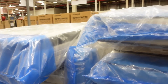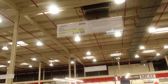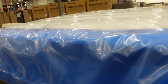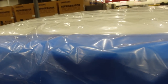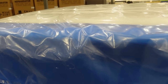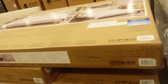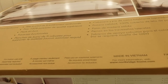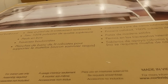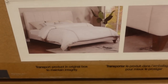You can also get the Sealy Active King Single Mattress, $229.99, save $50. And the Sealy Posturepedic Enchant Medium Queen Mattress, $1,299.99. So they're here in stock inside Costco. And who knows what this is? This is the Northridge Home Upholstered Queen Bed. It's quite nice. If I got a better photo, here it is here.